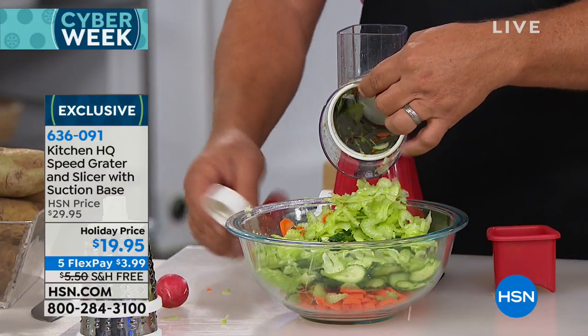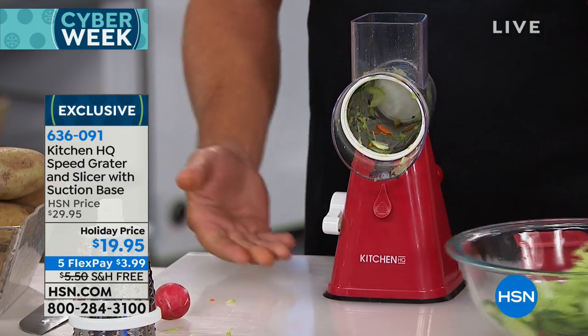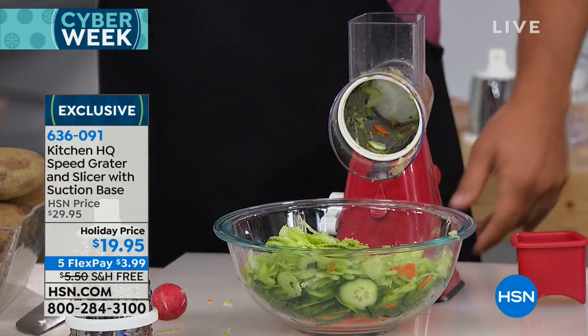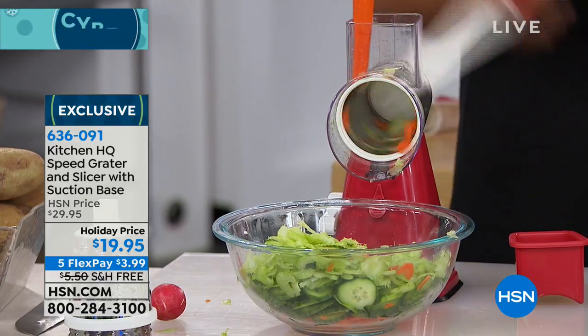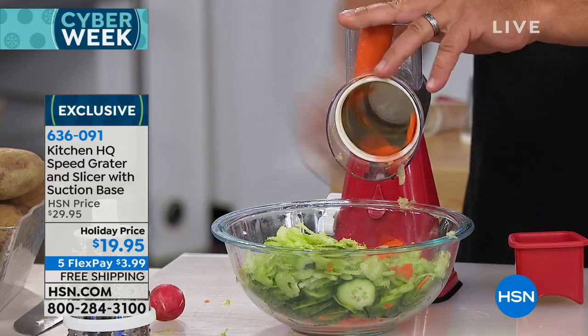You slide whatever drum you want in the machine, you pop the handle on the back, and you put a bowl in the front of the machine, okay? And that's all it takes, a plate or a bowl. And then all you do is turn that handle. You can slice carrots for salads or for stir fries.